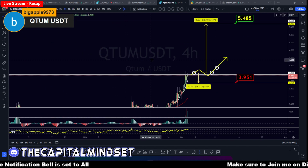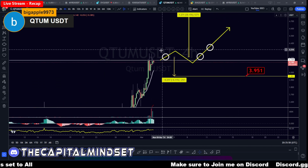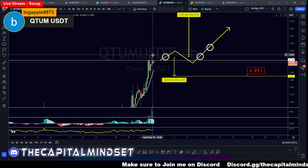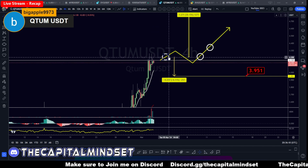All right, for QTUM, we do have it on the 4-hour time frame. The candle needs to break above this level, close above this level. So you have to be aware of the countdown to bar close. If it does close above this level, which is resistance, now it'll act as support. This will be your entry.